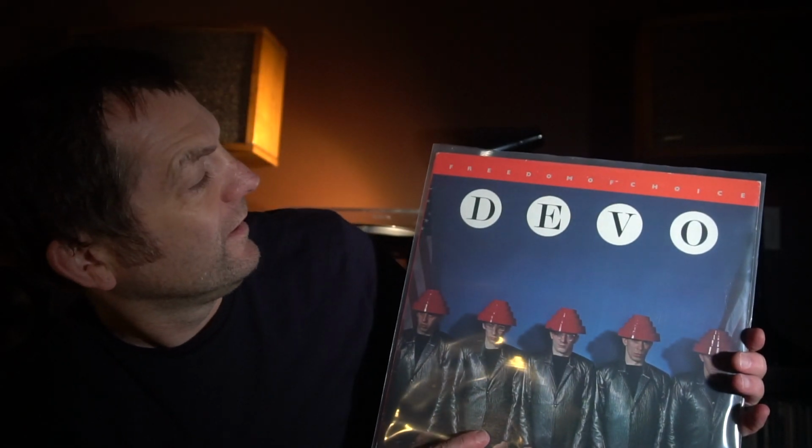Then we've got a good old classic here. A little bit of Devo. I didn't have this. I'm a huge Devo fan, and super excited to have this. So, Devo.